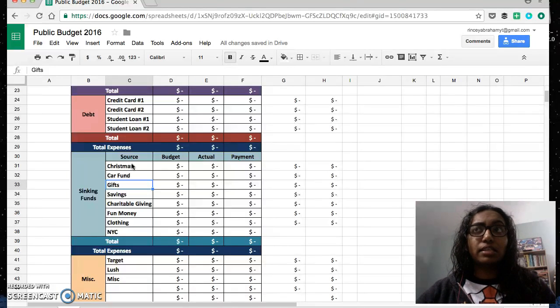Gifts, I use this as money I set aside every month to spend on gifts for my nieces and nephews that happen throughout the year, or if we're going out to eat with my friends, that would go into gifts as well, because that's sort of extraneous circumstances. I feel like going out to eat with my friends is my gift to them, like we're spending time together, and we usually end up treating them.